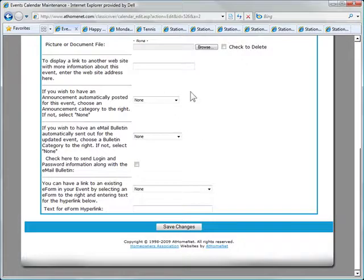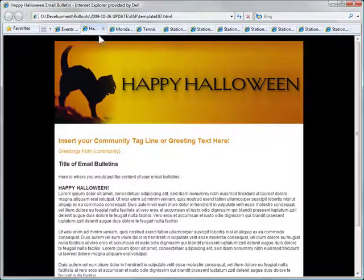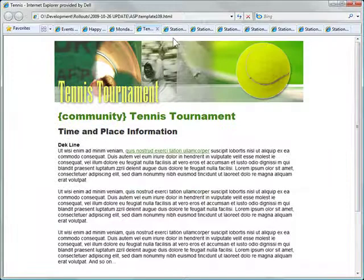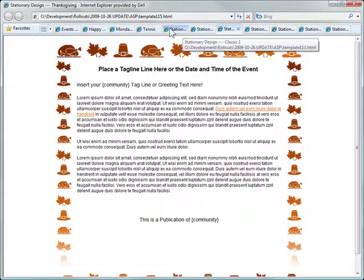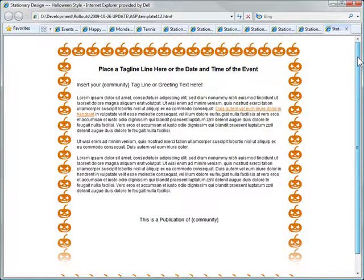And then finally, it couldn't be over until we talk about the new email bulletin templates we've got. We've got a ton of them this month, 10 to be precise. Your typical, some new Halloween ones. We got a Monday Night Football, tennis tournament. And then we started a new series called the Stationary Series, and we've created a string of stationary type of announcements or email bulletin templates, and they're just in there under different, this is a Thanksgiving, there's a classic one and classic two. We just have a whole number of them in here. You can go through and look at them.